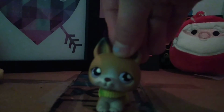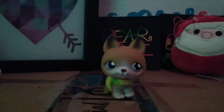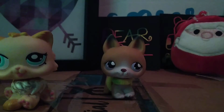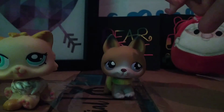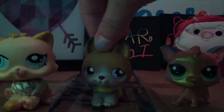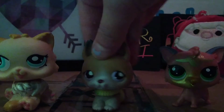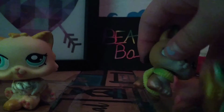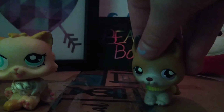And then, problem number five. So you can see the authentic LPS, or old LPS, and the new LPS. These LPS, they are colors that an animal would most likely have. These animals are just out of this world, crazy, nonsense, freaking colors.